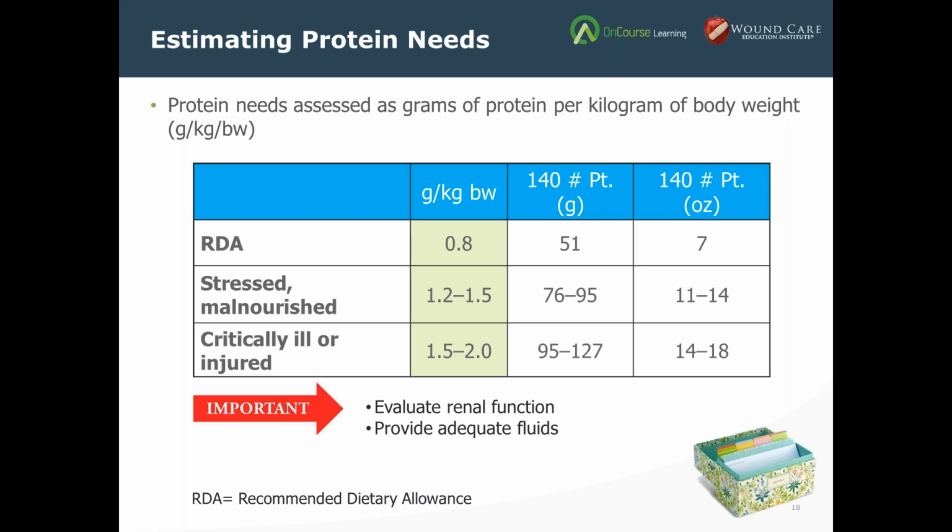Now, before we move on, I just wanted to give you two cautions here. Obviously, if your patient has renal impairment, if they have a low GFR, maybe bordering on the need for dialysis, or they want to maintain kidney function, you make sure that you evaluate that and weigh that against the need for increased protein. Also, if we're going to increase protein, we have to make sure that that patient has enough fluids.